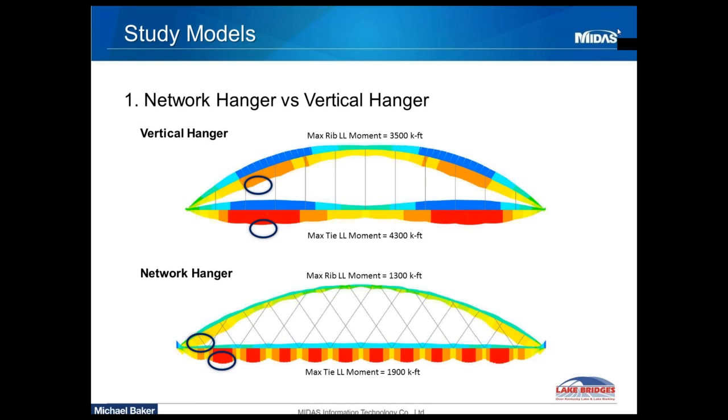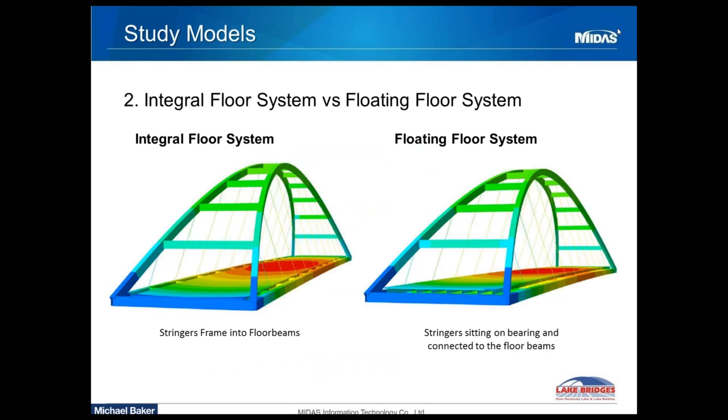The study demonstrated that the maximum live load demand on the tie and rib using network hanger system is 40% of that using vertical hangers. The numbers you look at right now don't necessarily represent the actual live load demand that we use for the final design of the bridge, but it's one lane of HL93 applied to the bridge for the study, just for comparison.